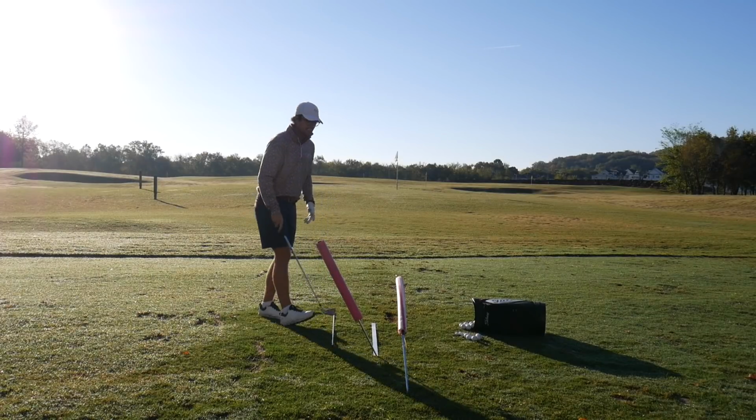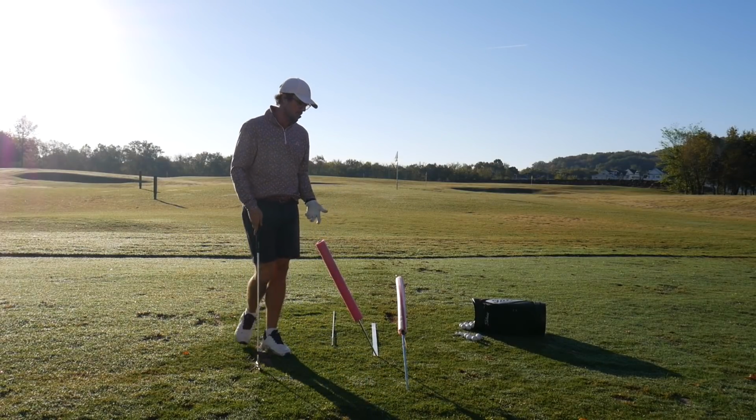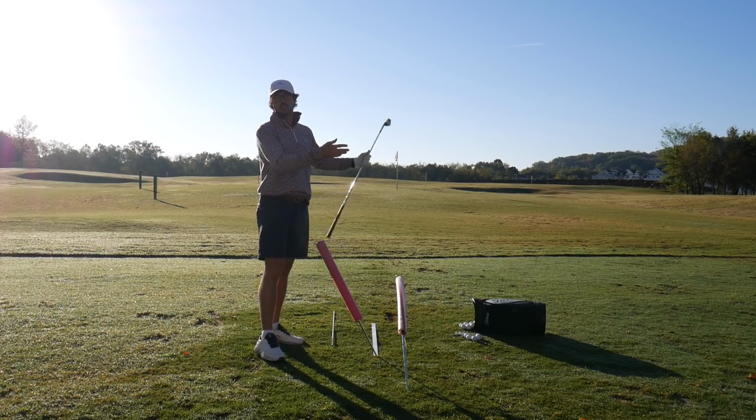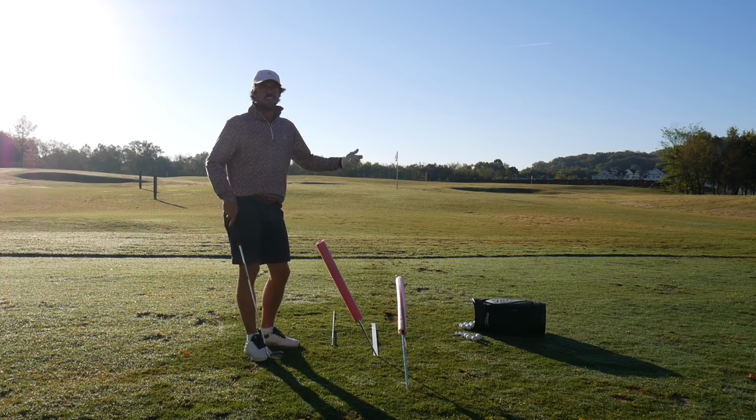Not bad. Pretty good. And the cool thing, I like this drill, it's super simple to set up. All you need are a couple shafts or alignment rods and pool noodles. So it's not like this fancy high-tech gadget that you order online. You go to Lowe's, pick this up, and you're good to go.